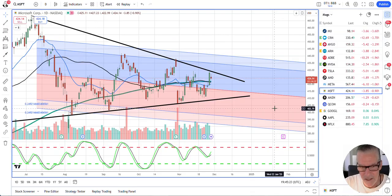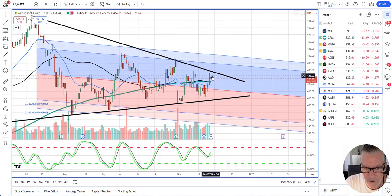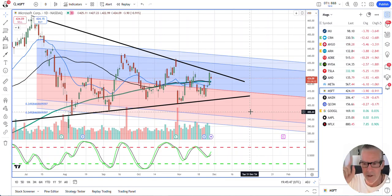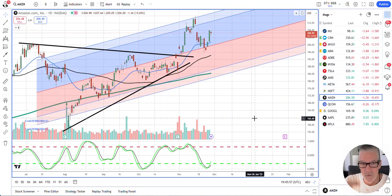As long as it stays above the 50-period moving average, it has a pretty good chance of building a little coil in this area and then breaking out to the upside. Are there better setups out there? Absolutely. We've seen quite a few of them, like Coin, for example. But Microsoft is Microsoft, and sooner or later, we can't count it out, that pattern is going to break out. It's probably going to be to the upside, and you're going to see a good run up to 450 or so. Not by the end of the year, but maybe in the end of the first quarter.